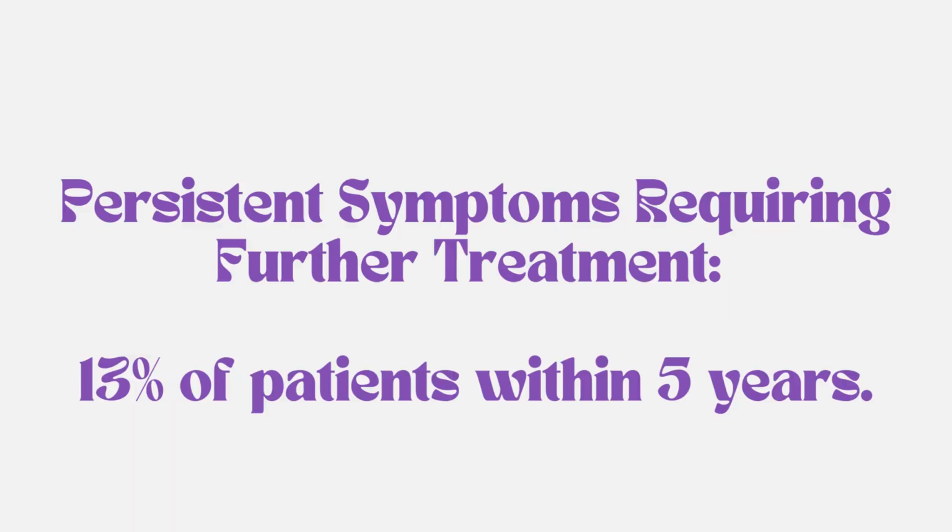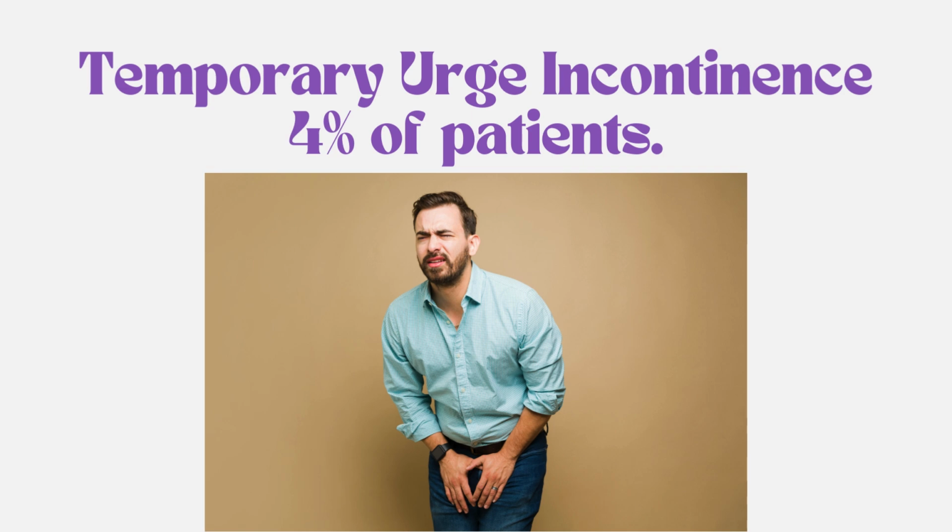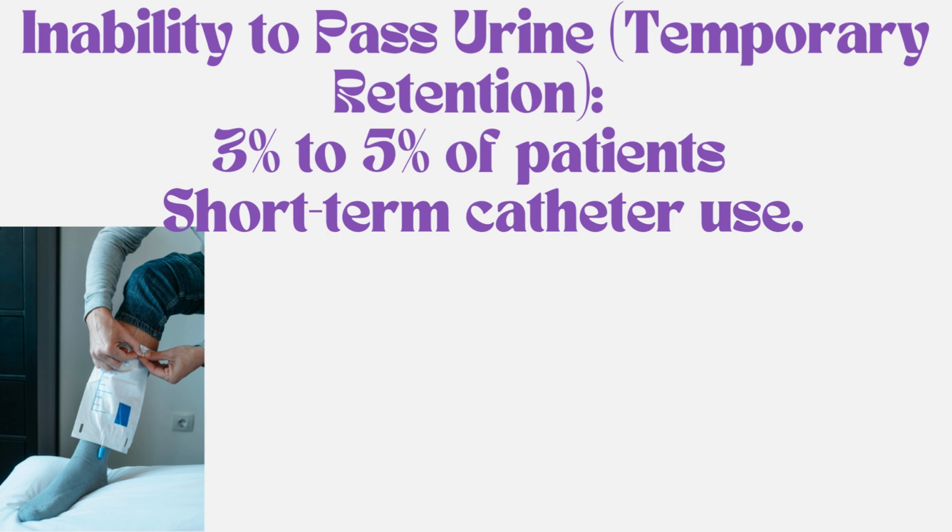Less common after effects: persistent symptoms requiring further treatment. This affects 13% of patients within 5 years. Urinary urgency, sudden need to pass urine. This affects about 7% of patients. Temporary urge incontinence, leaking when needing to go. This affects 4% of patients. Inability to pass urine, temporary retention. This affects 3% to 5% of patients and requires short-term catheter use.